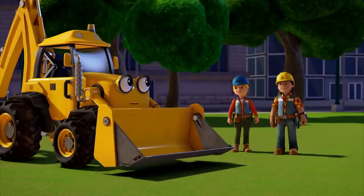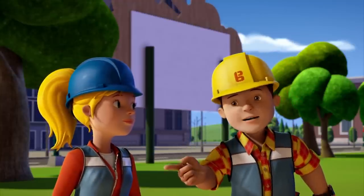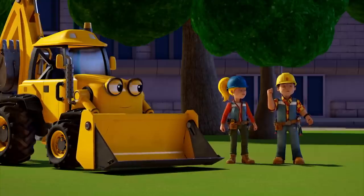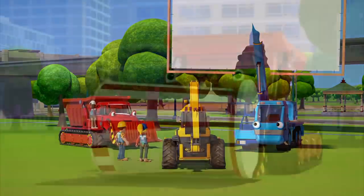Oh, maybe we could use the billboard as a screen. That's a super idea, Scoop. Now, team, can we fix it? Yes, we can!